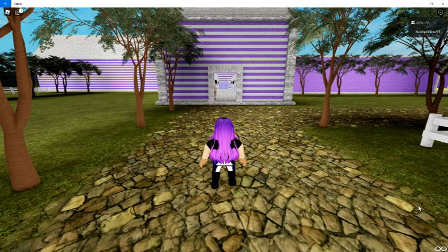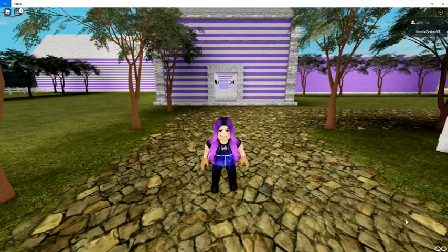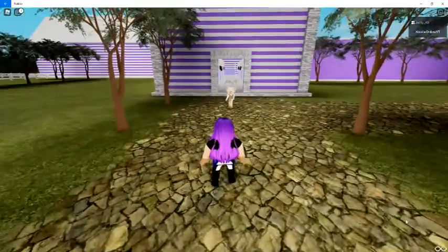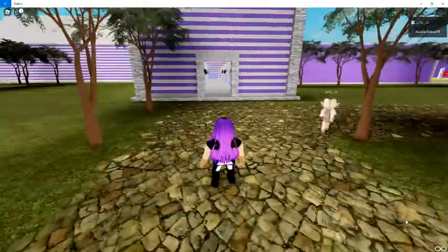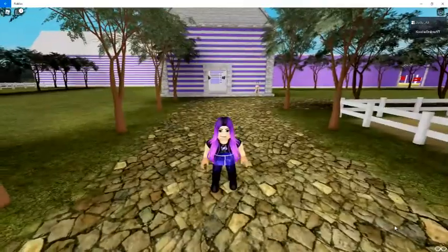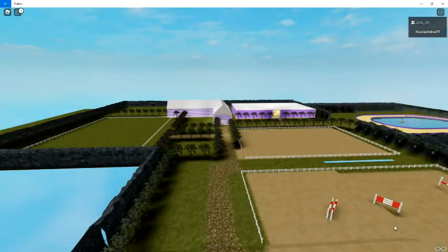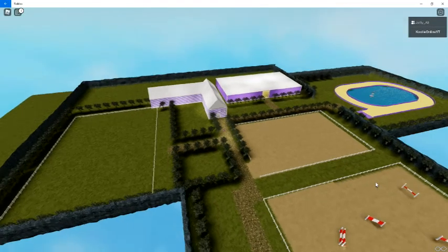Oh my god, it's purple. Yes, it suits my hair. Okay, I love it, I love it, I love it. Oh my gosh. Oh yes, 100% love this game. It's purple. Okay, let's do our zoomy zoom. Oh my god, that's purple too. Oh, and that's purple.